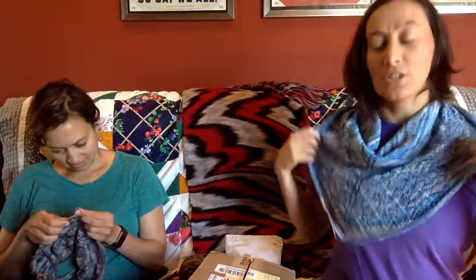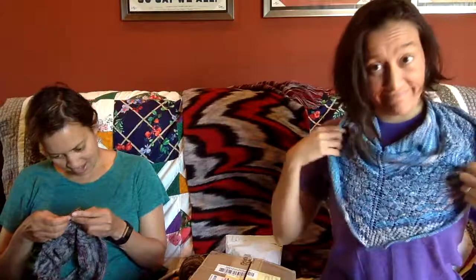Awesome. This is the Budgie Wudgie colorway. I really like this cowlette. Sean decided that since it can cover your nipples, he can wear it without a shirt. Only Sean. I told him no, but I'm not his boss, so who knows?